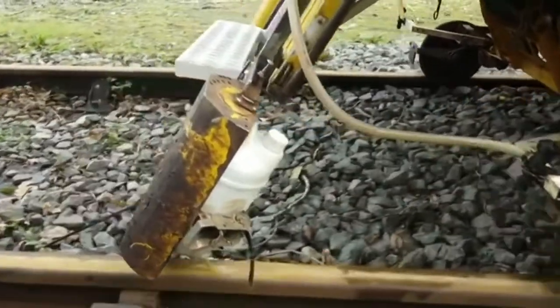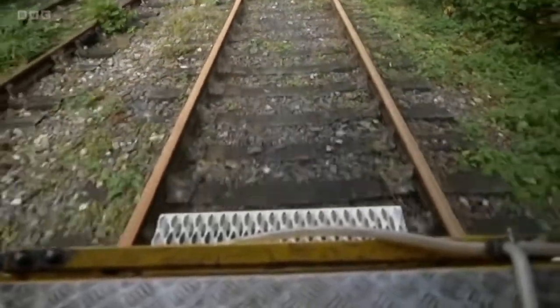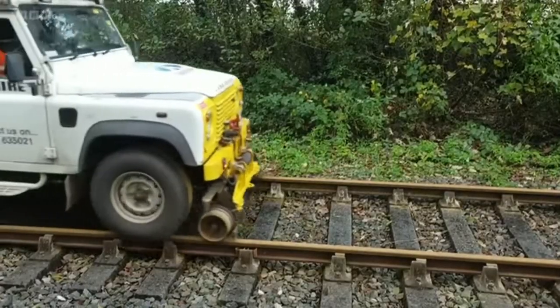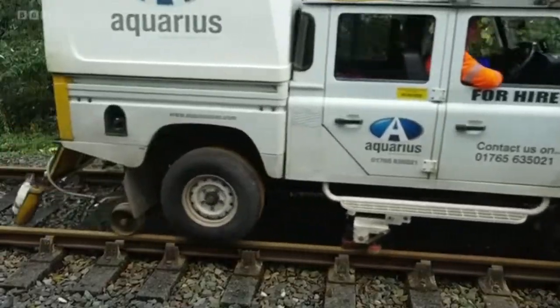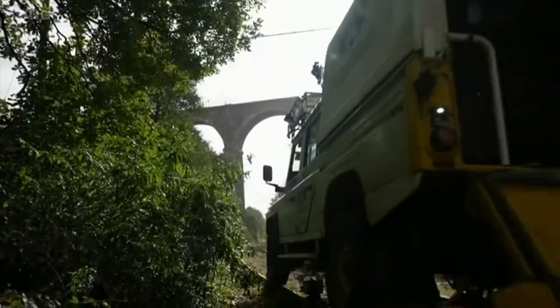The branch lines in Cornwall, Devon and Somerset can be pretty remote, but the team behind the Sand Rover say anywhere a leaf falls is within reach of this adapted piece of classic British engineering. John Henderson, BBC Spotlight, Liskeard.